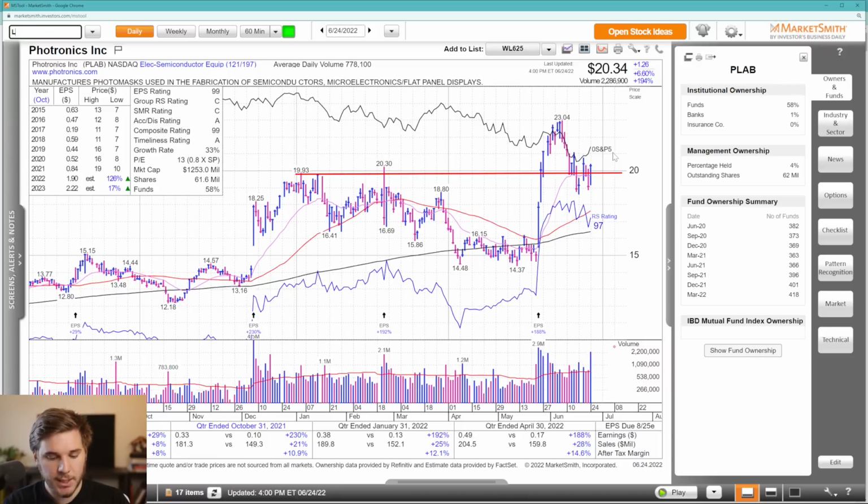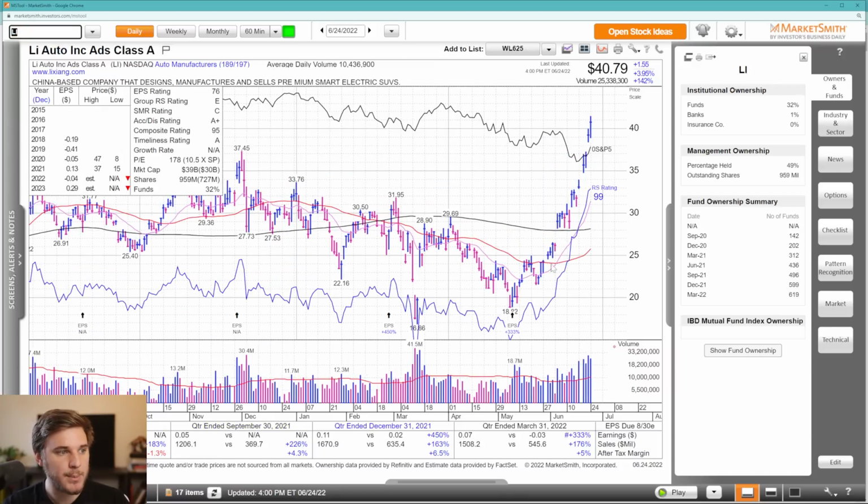Moving on to some China names, we've got LI, which has been an absolute rocket ship off the bottom here, very short-term extended. So maybe it forms out a base, pulls back to 35 or this 37 level. That would be an area I'd be interested in. And if this does pull back and form a constructive base, I'll be interested. But right now it's way too short-term extended.